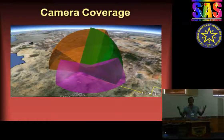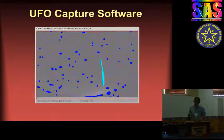Now, outside of our mutual detection area, we'll only get 1 camera on it, but we have some other methods that hopefully will help us triangulate the position of something coming in. So this is what the information looks like.